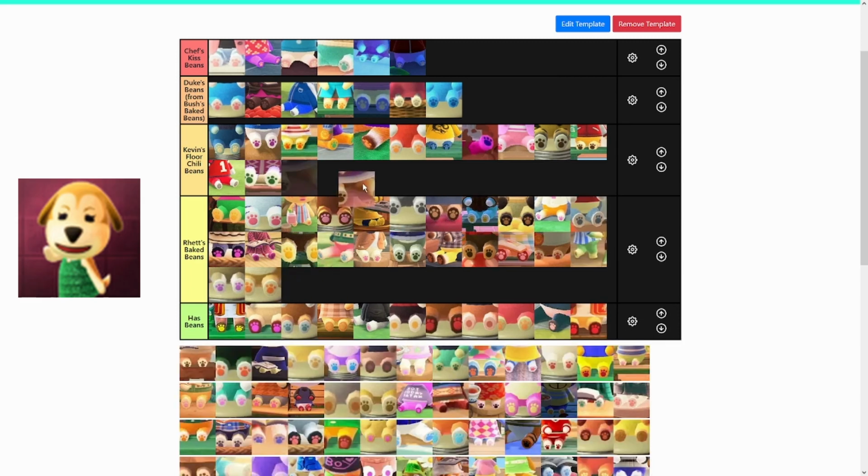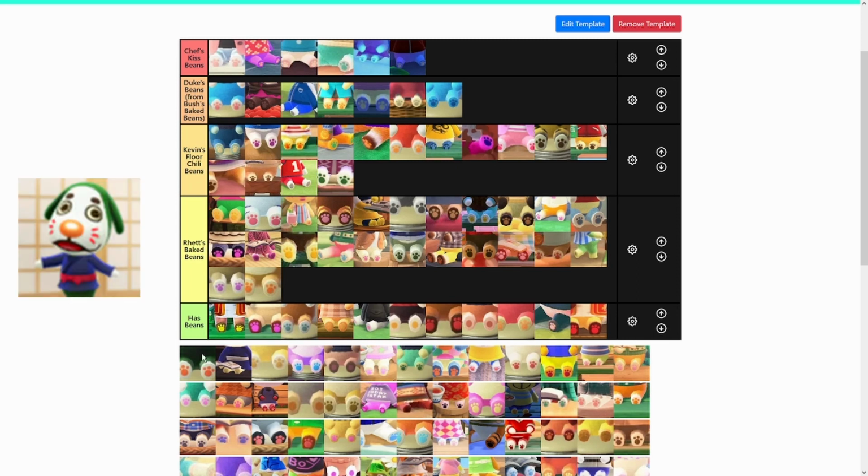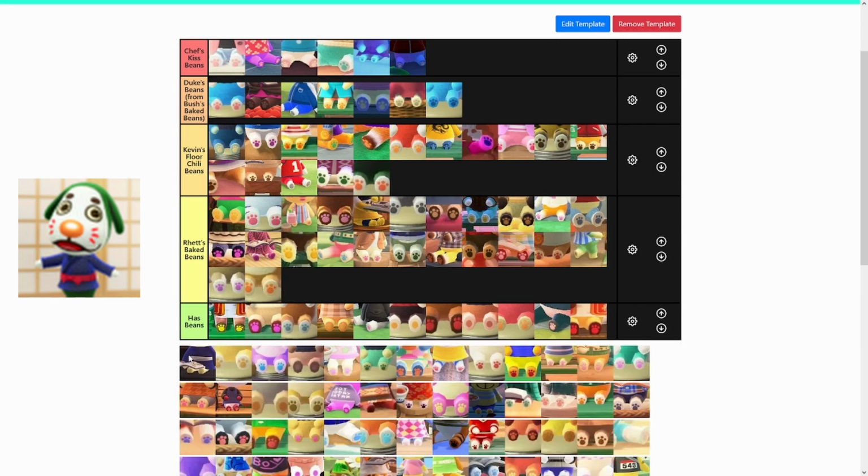Okay, we got some more chocolatey beans. Maddie, Kevin's Florida chili beans. Maple, Kevin's Florida chili beans. Marcel. I know I just said I was getting tired of the orange beans, but maybe the color combo was just off for me. I think this one works, and this one's going into Kevin's Florida chili beans.